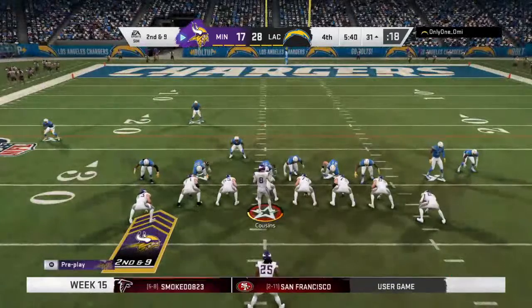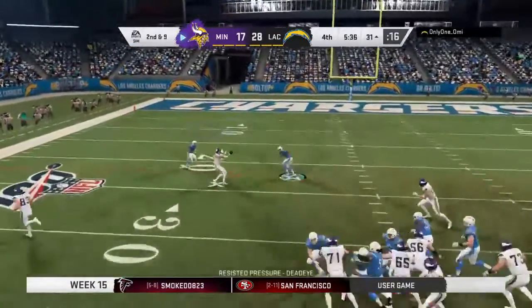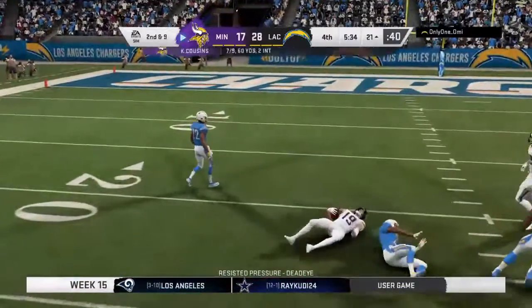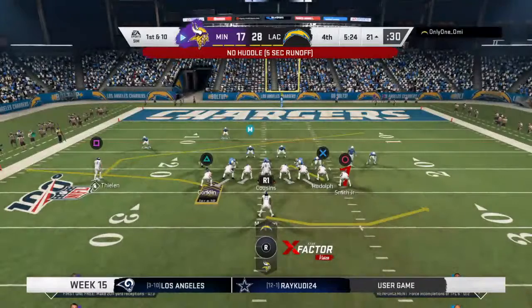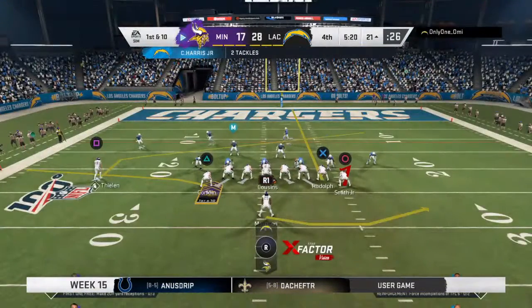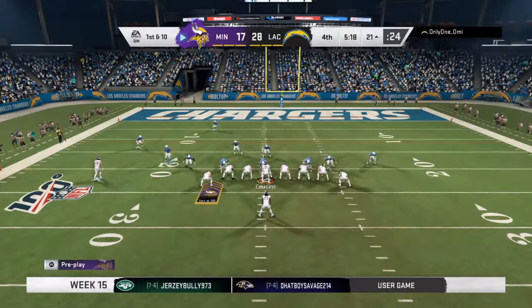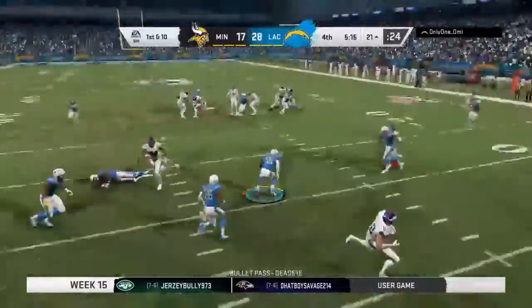Here's 2nd and 9. Watch the curl. They'll try to throw now. Cousins. That's complete to the receiver, Thielen. And he's brought to the ground with another first down at the Chargers' 21. A first down throw for Cousins.